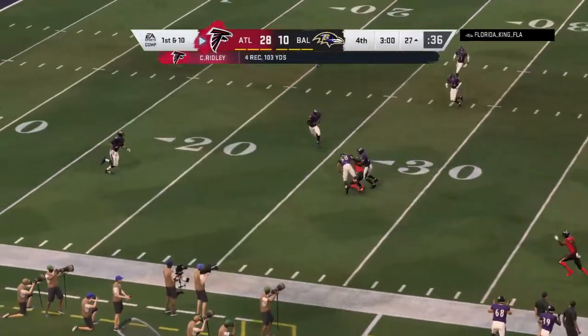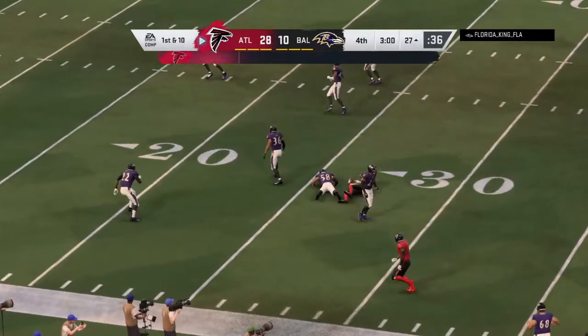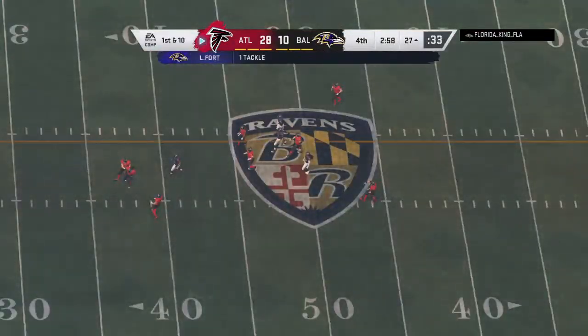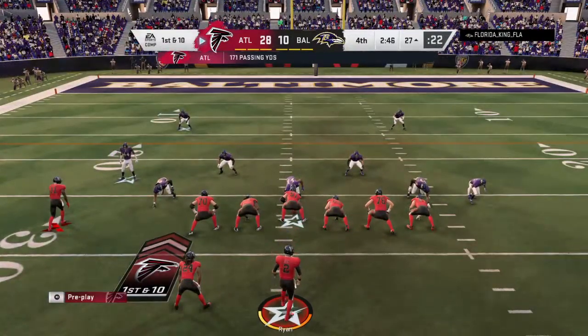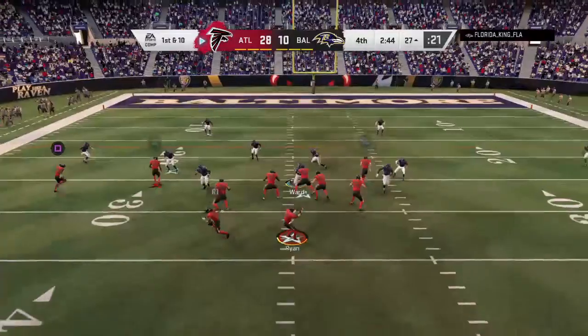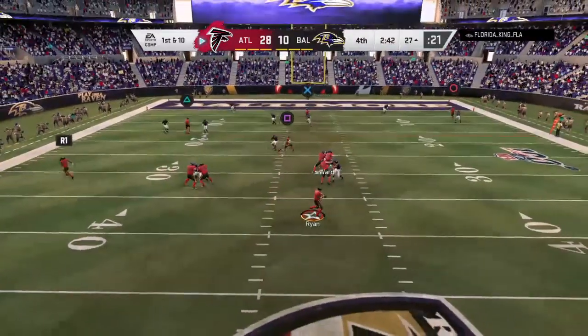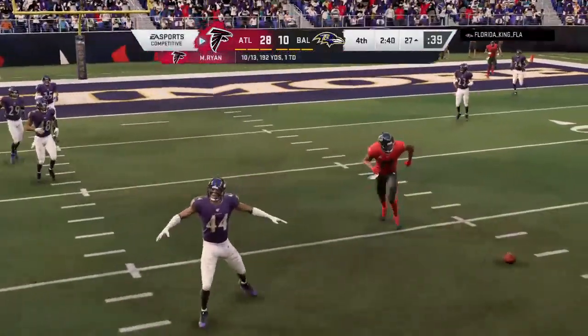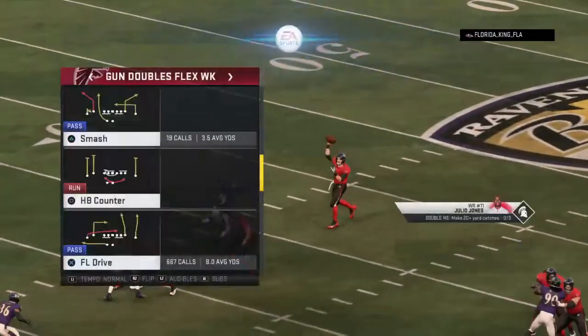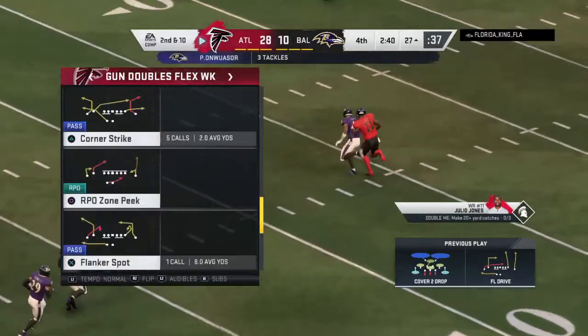2 chunk plays in a row. The last one was over 20 yards, and so is this one. Ryan in the offense with a 1st and 10. And he's 4 for 4 now, throwing the ball to start the drive. Now Ryan. And that'll be knocked away. It's incomplete. A former first-round pick, Marlon Humphrey, there to get a hand on it.